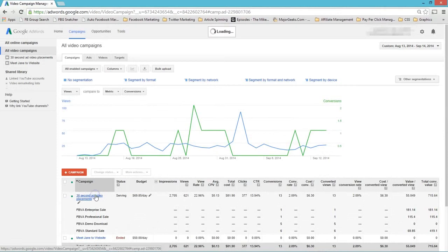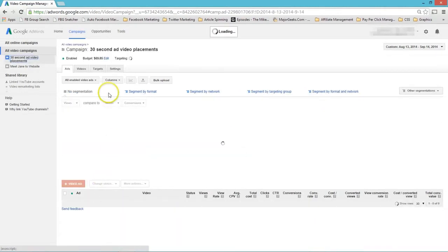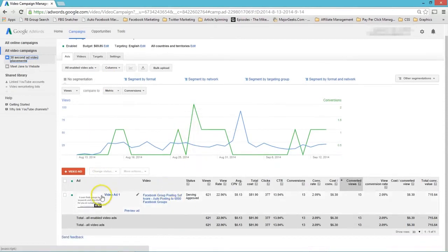I'm going to go into the campaign, and I have one ad in this campaign. This is one video. As you see here, these are basically the same numbers. Total conversion value $715.64. 13 converted views, which is 13 conversions. I got 621 views total on the ad, and of those 621 views, I got 377 clicks to my website. And so that's about a 50% click rate to view rate. Actually, it's a little bit better than that.